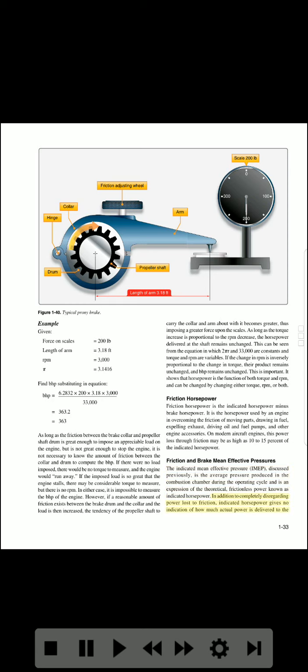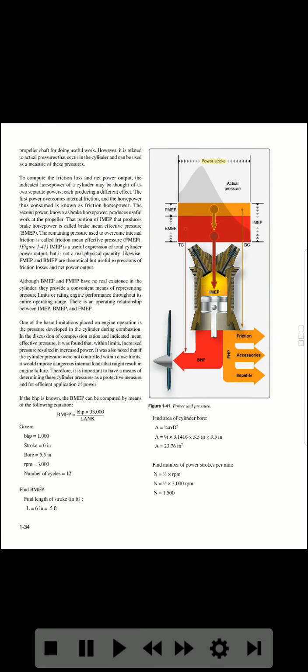In addition to completely disregarding power loss to friction, indicated horsepower gives no indication of how much actual power is delivered to the propeller shaft for doing useful work. Figure 1-33 shows power stroke, FMEP, BMEP, IMEP, and FHP. Figure 1-41: power and pressure.